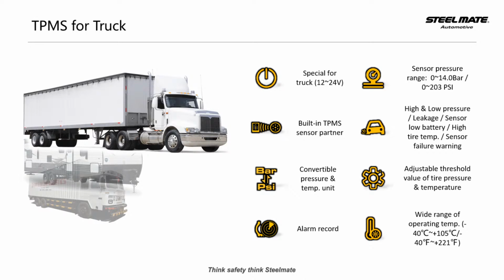And here we can see the sensor pressure range is 0 to 14 bar, and the PSI is 0 to 200. And the function is we can detect the higher or lower pressure or leakage, sensor low battery, high tire temperature, and sensor fail warning. So this is the function you can detect.